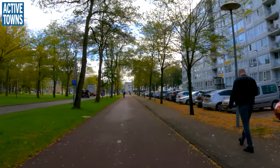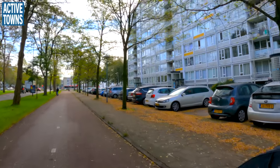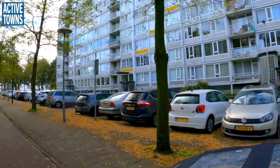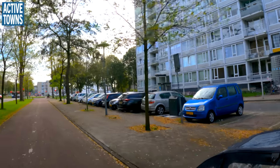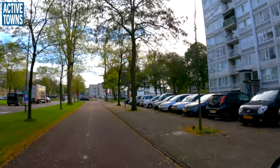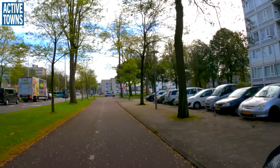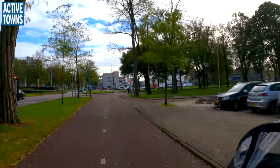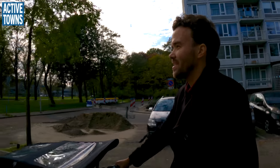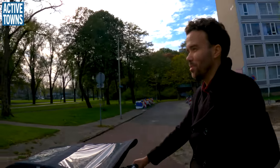Clearly, from a land use perspective, here's some parking in front of this residential area. I suppose we could be looking at land use change and asking what we can do to put some businesses along the way here, and other things. Exactly, yes. Get some activity on the ground, get some more people walking.